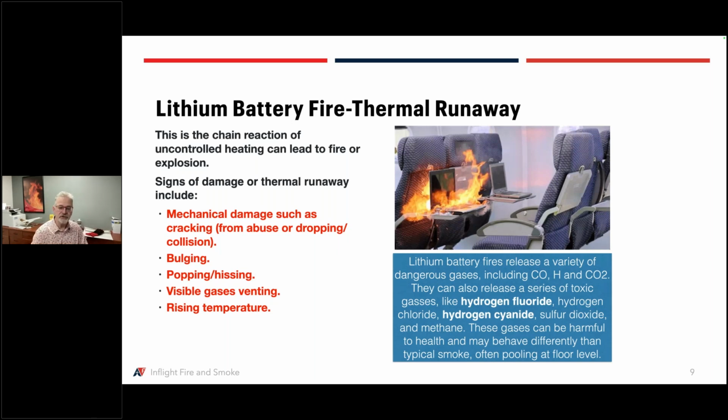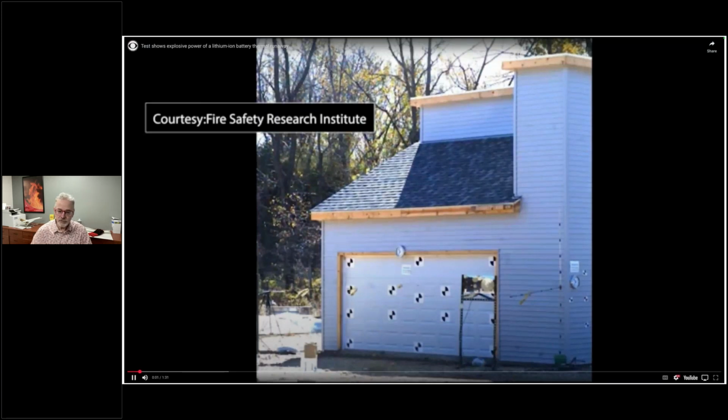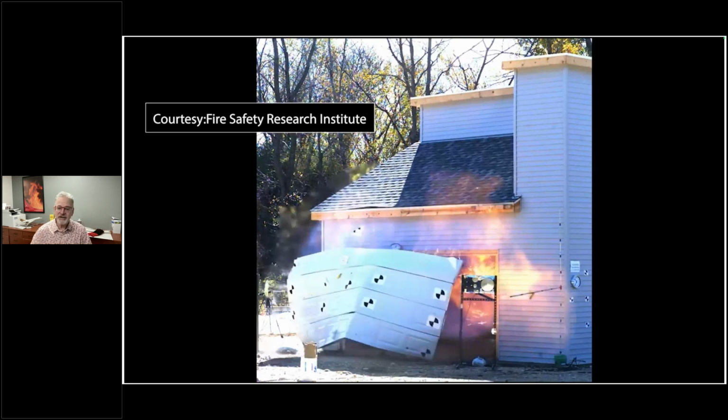I'm going to show you just a little tiny video clip here, a few seconds long. This is a fire testing facility that tried to make this worst case scenario. So please understand, this is worst case scenario. They took some lithium batteries, they off-gassed them in an enclosed room, and they lit them on fire just to see what would happen. And it's impressive. This was in a garage. They put the gases out. As soon as the gases were filling the room, they lit them on fire. So enclosed, single car garage. And that's the ultimate, right?